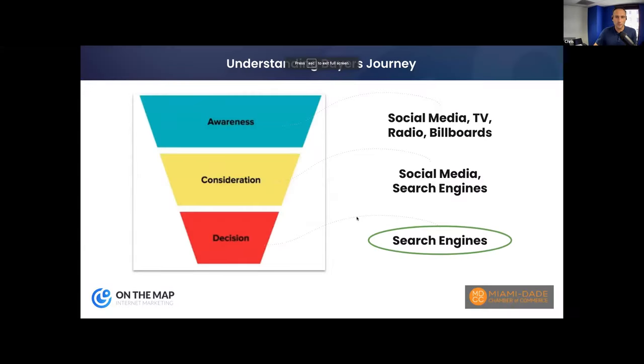There. So let's start with understanding the buyer journey. The way we like to think of it, there are three segments of the buyer's journey. One is, are they aware of the fact that they need some form of service? Are people thinking about it or not? Awareness is the number one element of someone getting the knowledge that they need something.